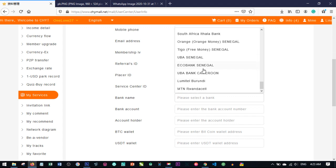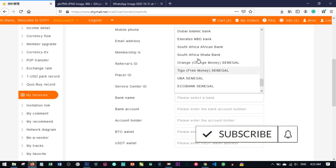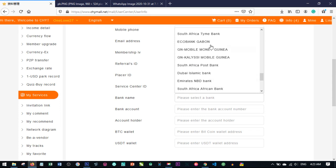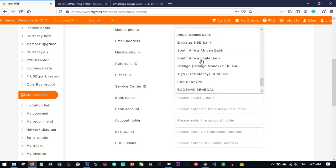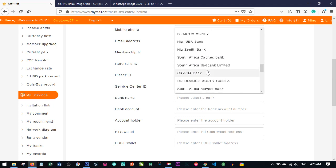You see all of the different banks here for Senegal, Togo, all of these countries. Any country that does not have a bank here, the only way you can withdraw is via Bitcoin. So if you're in the UK, if you're in the US, wherever you are, you can only withdraw via Bitcoin. If you're in any other country aside from these African countries that are listed here with banks, you can only withdraw to your Bitcoin address. So I will advise you to go learn how to use Bitcoin and start withdrawing your money to Bitcoin.